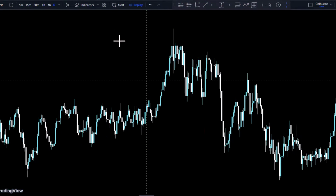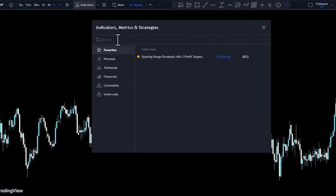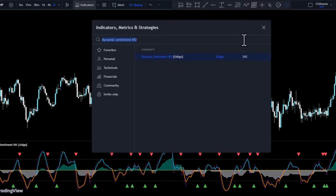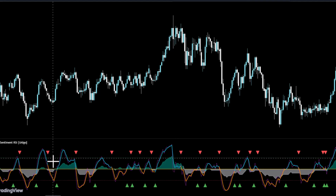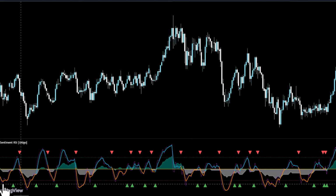Now, to add this amazing indicator to our chart here, you are going to click on Indicators, and we search for Dynamic Sentiment RSI. This one, which is written by UAlgo. All right, this is the indicator, and as you can see, the indicator is added here, below the chart. So this is the Dynamic Sentiment RSI indicator by UAlgo.